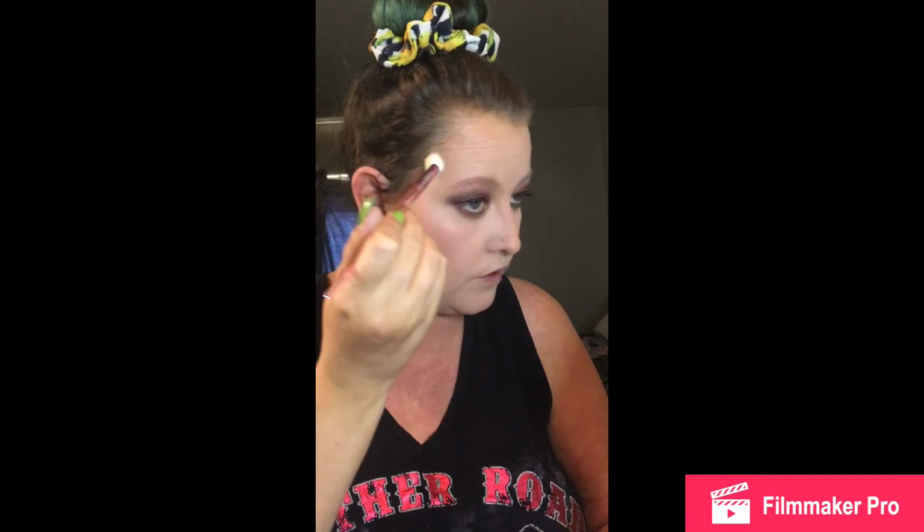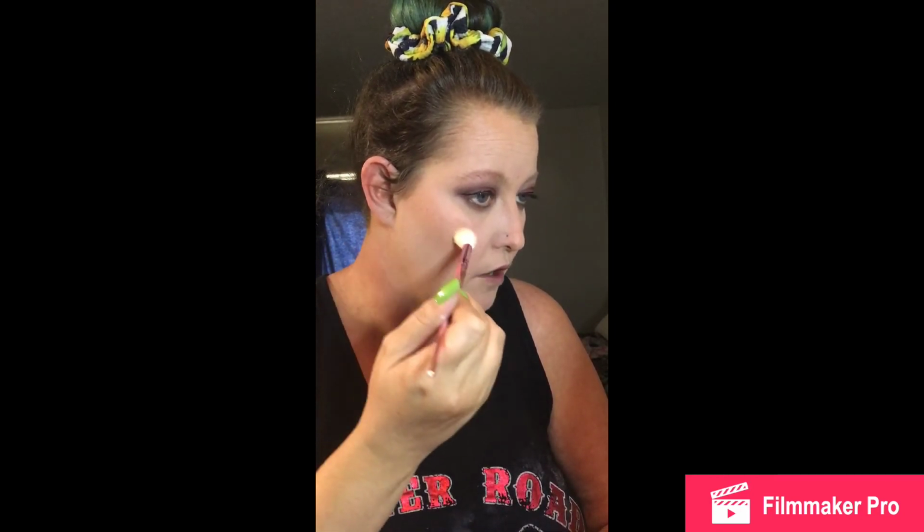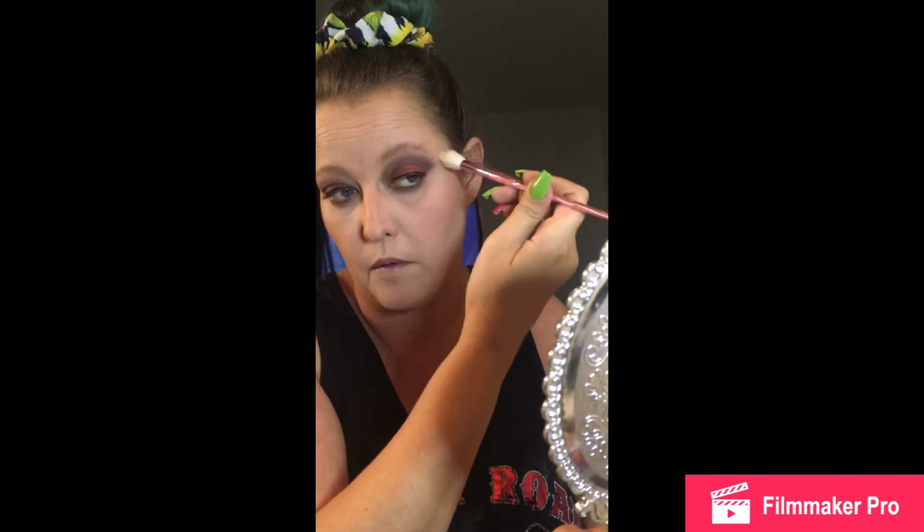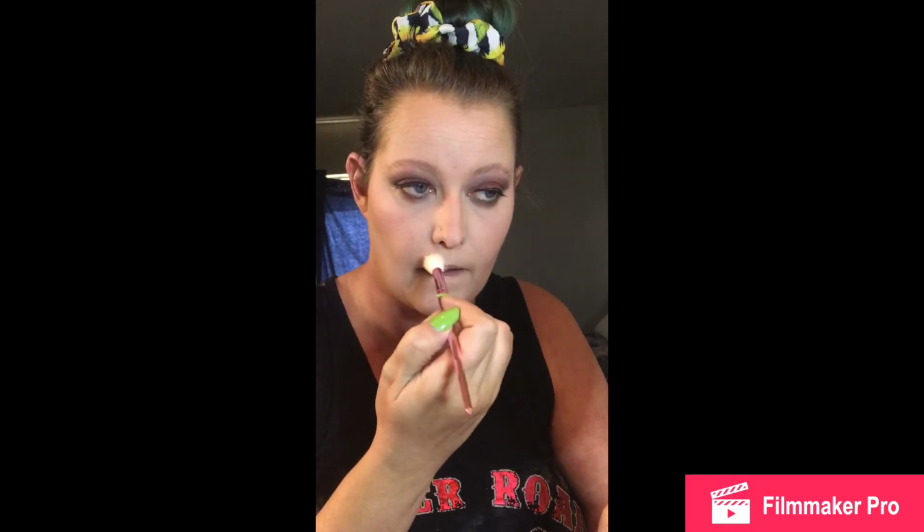Set this down. And I'm just gonna highlight this cheekbone here. Can you guys see it? I hope you can. I'm gonna bring it up here, just above the brow. Do this on the other cheek, up above the brow. Get a dab at the tip of the nose, and then Cupid's bow, and then right here.